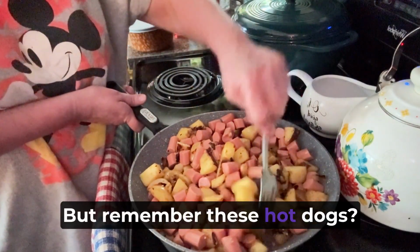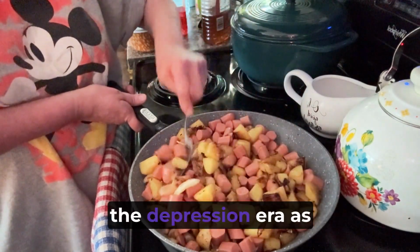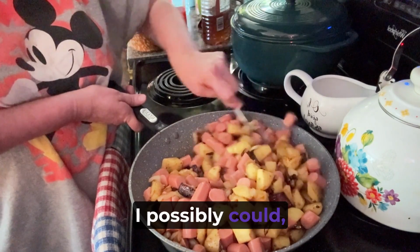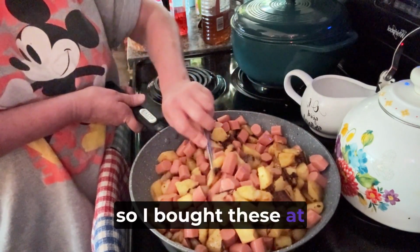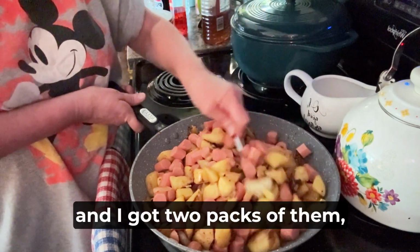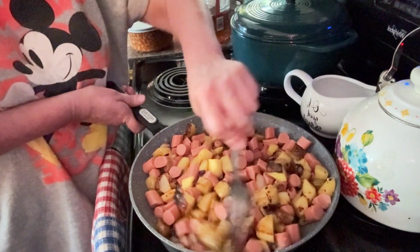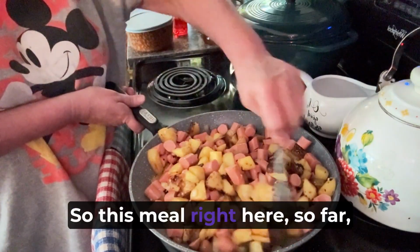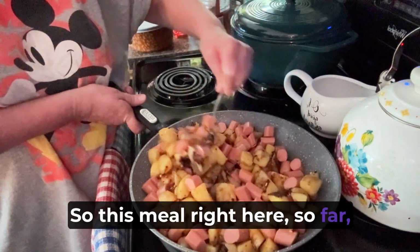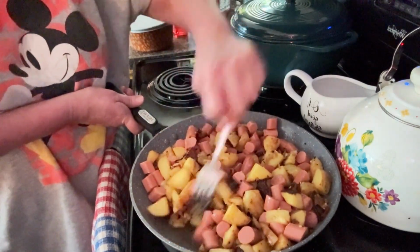But remember, with these hot dogs, I try to keep it as close to the Depression era as I possibly could. So I bought these at the dollar store. They were $1.25 a pack. I got 2 packs of them, and they are the Bar S brand. So this meal right here, so far, would be lower than $5 for a plate.